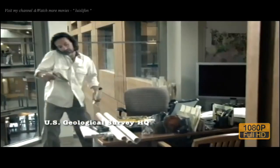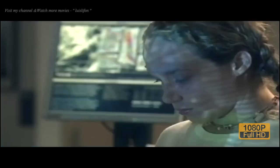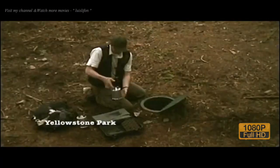Listen, I need the coordinates of the Taiwan quake. Yeah. Kaohsiung region. 5-7. Yep. 3-3. Okay. This thing takes up far too much space, you know.